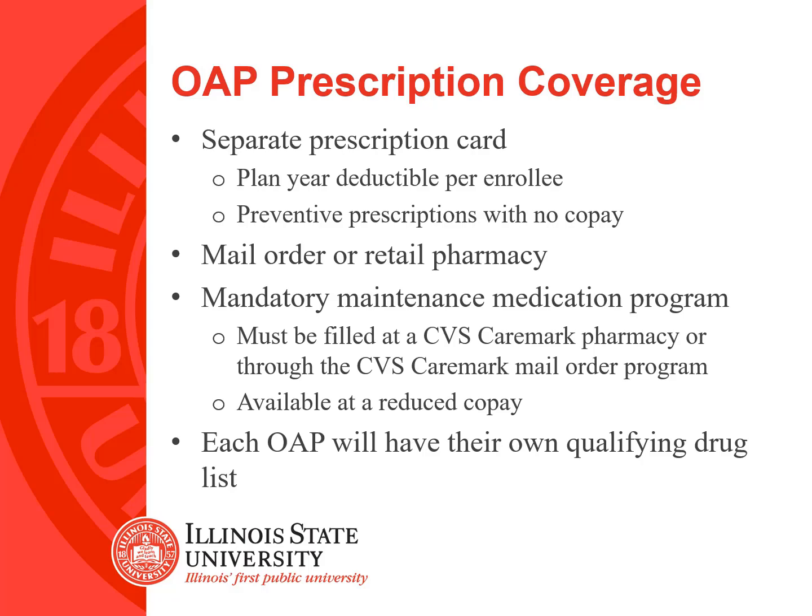Each OAP offers prescription coverage. You will receive a separate prescription card to use when filling a prescription. Regardless of the tier used, an annual prescription deductible applies for each member and dependent, in addition to applicable copayments, coinsurance, and medical deductibles. Each plan will have its own qualifying list of drugs to determine the cost of prescription copay after the deductible has been met. Preventive prescriptions are available with no copay. Prescriptions may be filled at an in-network pharmacy or through the plan's mail order program.